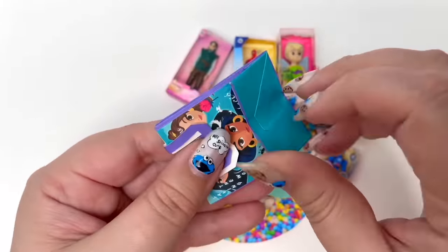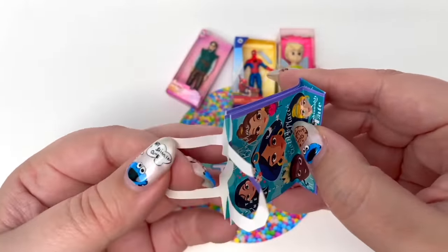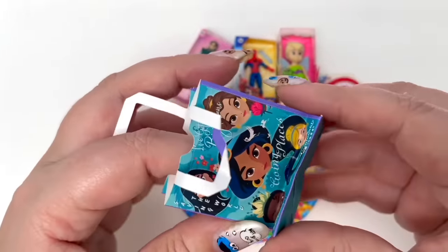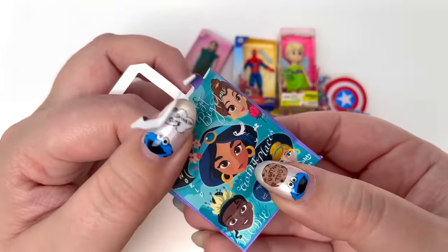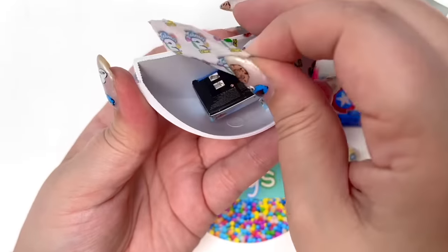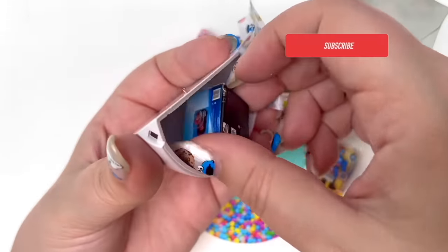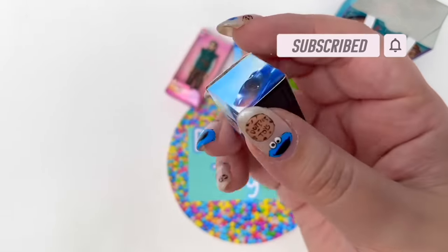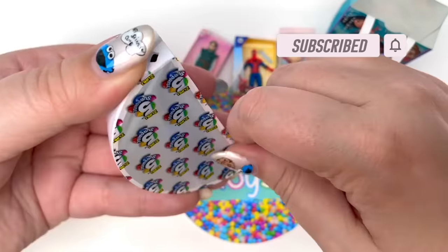I think these tote bags are so stinking cute. Now, I already have one in my collection, but it doesn't hurt to have more because I just love them so much. All right, this one is kind of open as well, and it looks like we have the little Lightning McQueen. We are on the hunt for the gold one, but it is nice to see the common one.